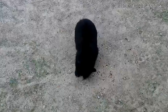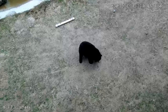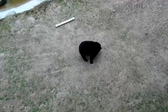I think she still has some treats in there. To be able to get all of them out, I think she's going to have to lift it up and shake that side to side. But she's content with the treats she got out right now.